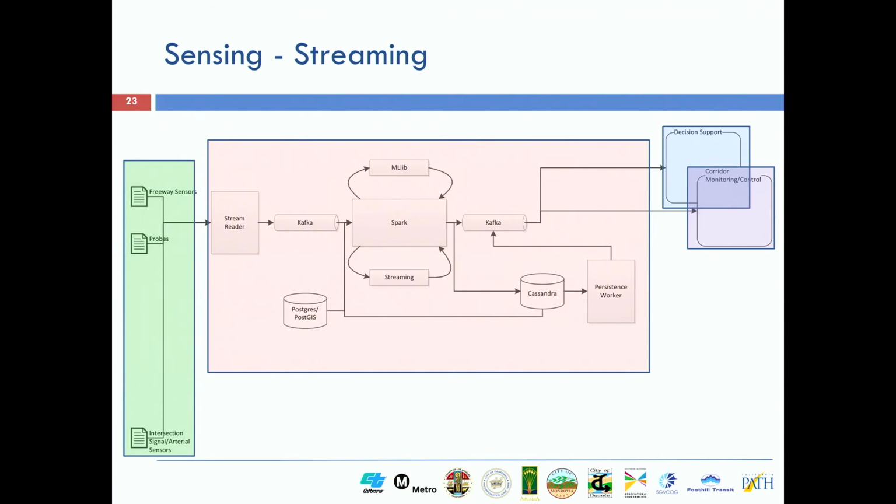end of that. And Spark is where all the transformations occur and the standardization. That's where all the data quality checks will go. That's also where, if we get to the demand prediction and those sorts of things, that's where those algorithms will live to run the demand predictions, the route selection predictions, those sorts of things.